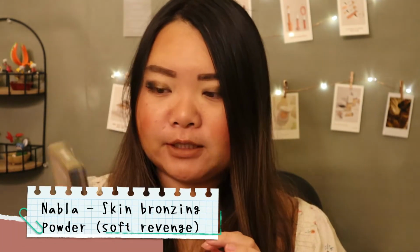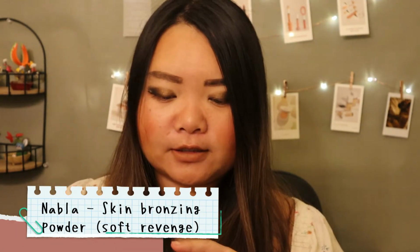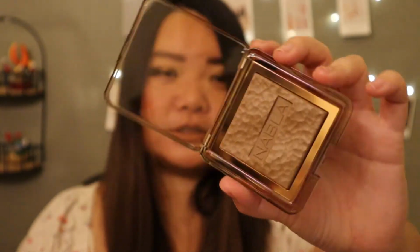And then this is the last product I picked up. This is the Nabla Skin Bronzing Sun-Kissed Effect Bronzing Powder. I thought there's more, but it was in another language. This is in the shade Soft Revenge. I have never opened it. It's still in the original packaging, so I'm gonna open it right now. Ooh, this is pretty. Look at it. It's so pretty. I just kind of wish it came with a mirror, but no mirror makes it easier to recycle. And I can hold it up like this without flashing you guys.